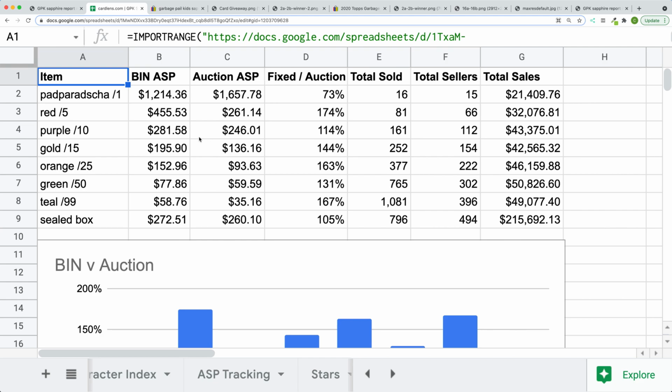So if you're buying right now, I'd strongly recommend looking at auctions versus buy it now. If you're selling, I would strongly recommend looking at buy it now versus auctions. Let me show you what I'm talking about. You can see the data in the table here.